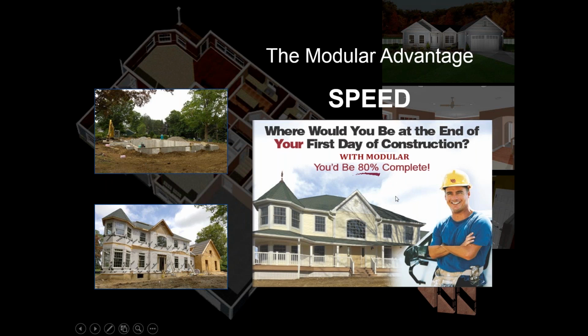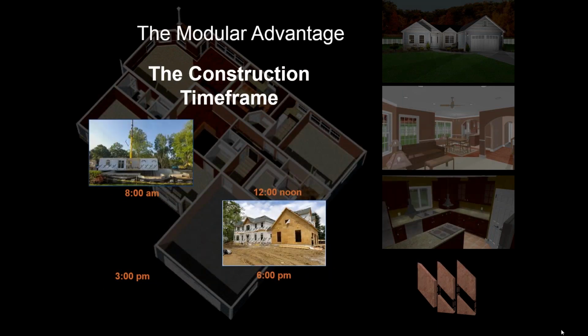What we've now done is we've taken your project and we've catapulted it 6 months ahead of where you would be with this empty foundation if you were going to stick build the house. So let me just show you a quick graphic of that.